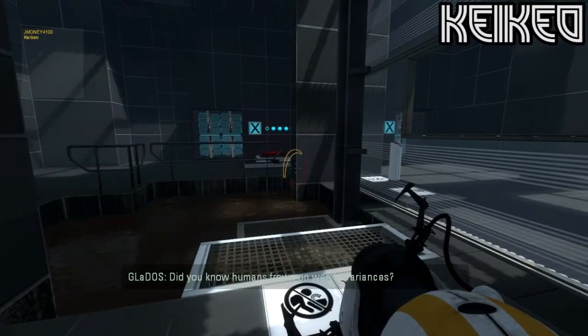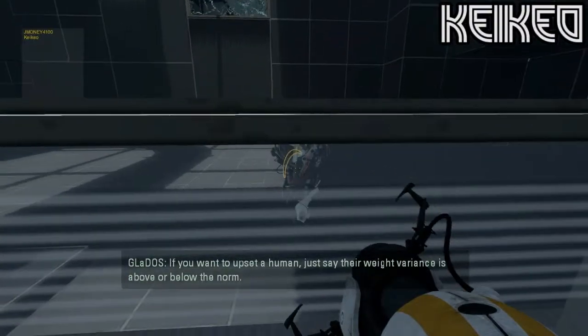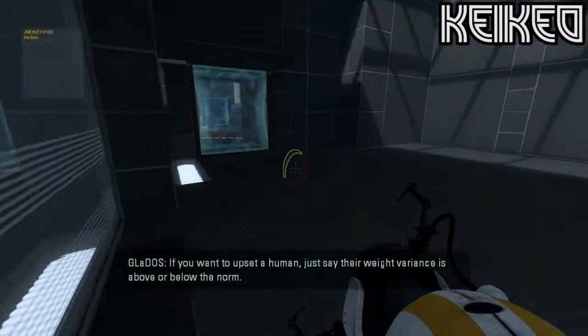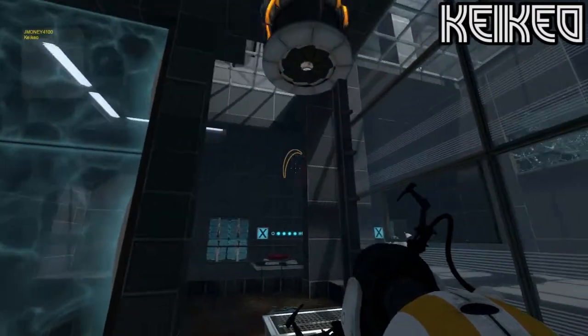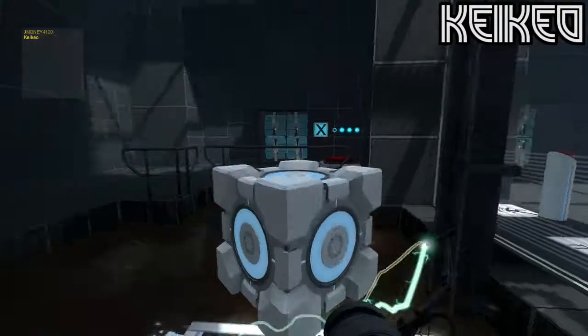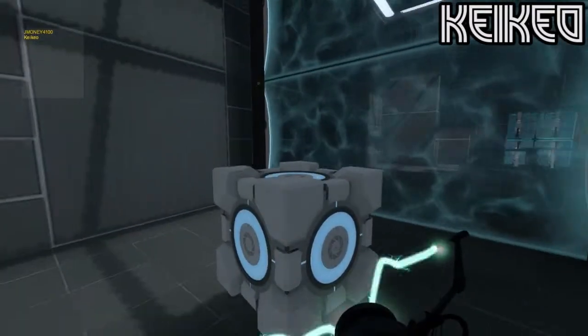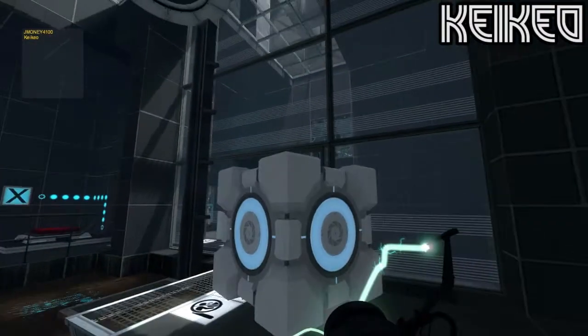Woohoo! No variances detected. That's a good thing. Yeah. Frown on weight variance. If you want to upset a human, just say their weight variance is above or below the norm. Hey, your weight variance is above or below the norm. Hey, yours is below normal. Get me here. Oh wait, I can't take it through there though. Can I? No, I gotta get it to you.